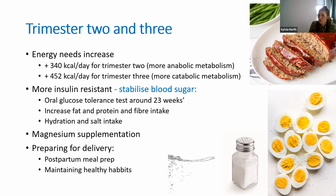So the real goal is to stabilize blood sugar with nutrition. We know that there's more insulin resistance, particularly in women at risk. Even if you're not diagnosed, we know that there's a greater risk of blood sugar instability. And women who might have risk factors, such as previous gestational diabetes, who don't get diagnosed in that 23-week test, might be recommended another one a little bit later on. So it's still really relevant to be stabilizing blood sugar.